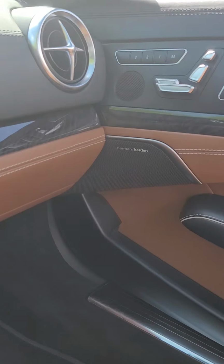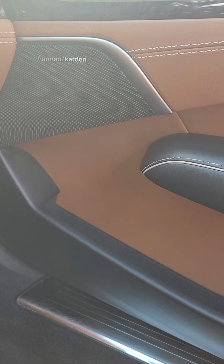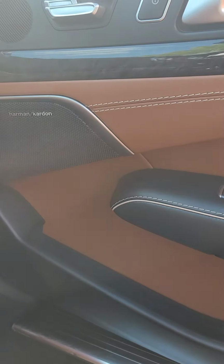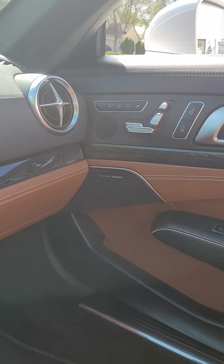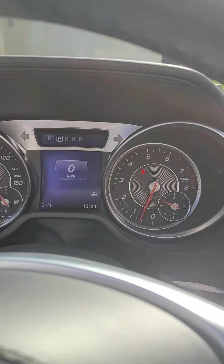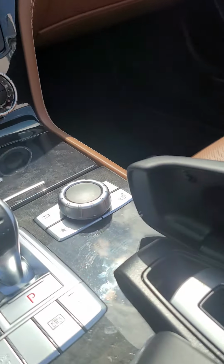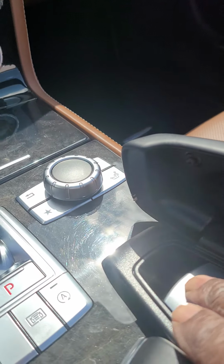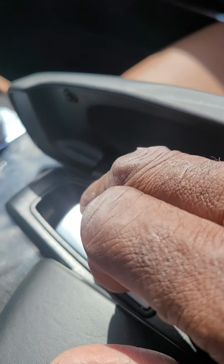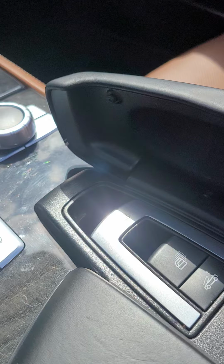And there's a famous Harman Kardon surround sound stereo system. Now let's look at this right here. This is the control for the hard top. You pull it back to bring it back, push down on it to close the top down.